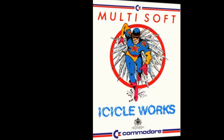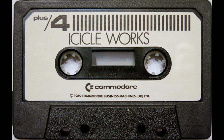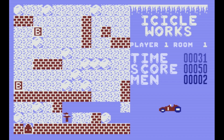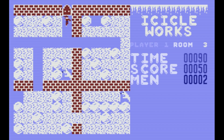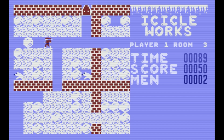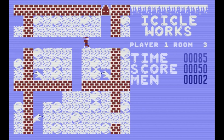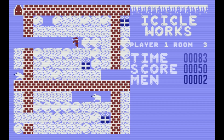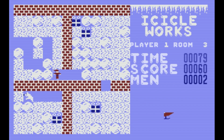Right, so what would the next game be? Icicle Works. Yeah, let's go for Icicle Works. So another Plus/4 exclusive. Again, another packing game. Have we mentioned 4 packing games now? I think at least. So this is basically a Boulder Dash Repton clone, this time set in a Christmas snowball world. So your snowballs are your boulders.